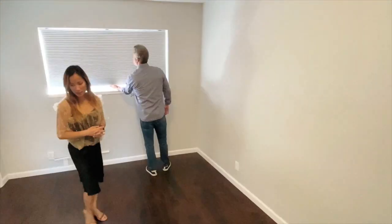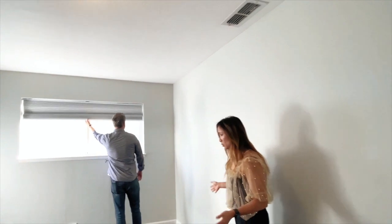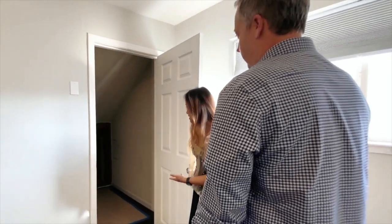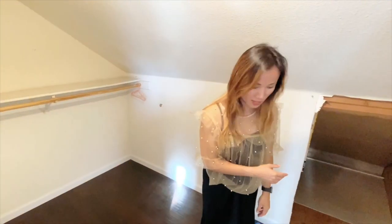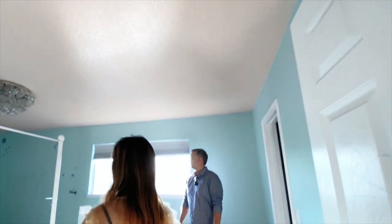So 3 bedrooms so far. Let's see what else we got. Okay. I can see this as being a nursery or a twin bed. Oh, we got a closet, a Harry Potter closet. Got a hole in the wall. This is a cool closet. Yep. Good storage. New light fixture. I can see 2 twin beds here.